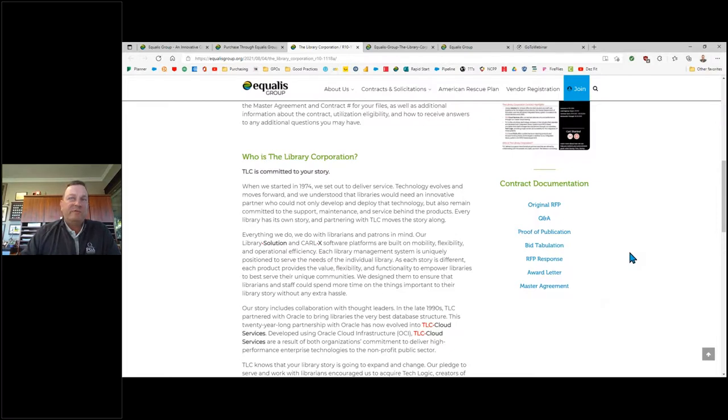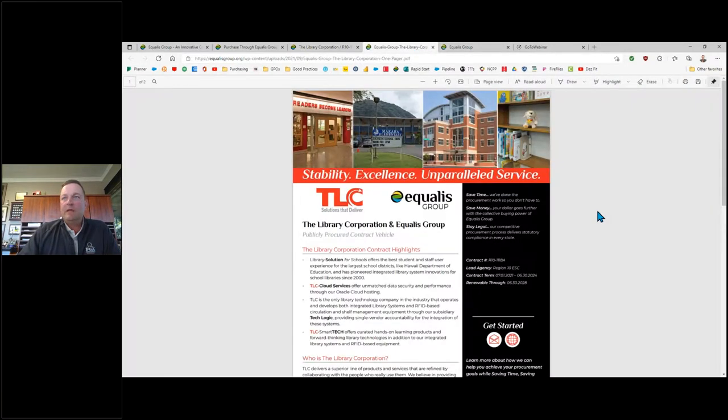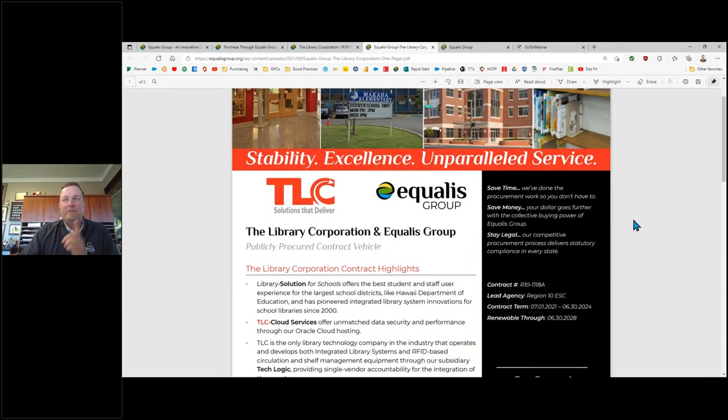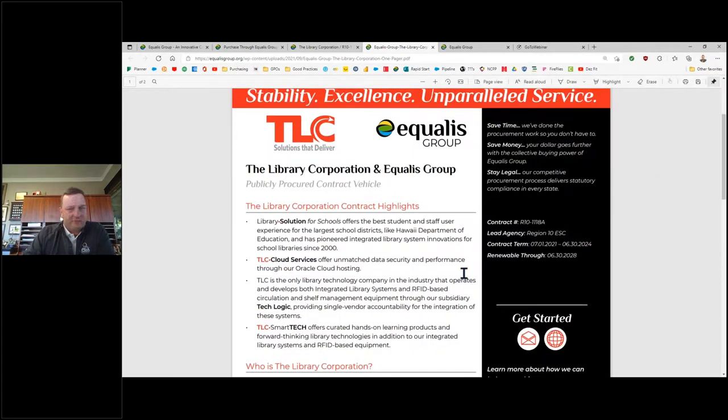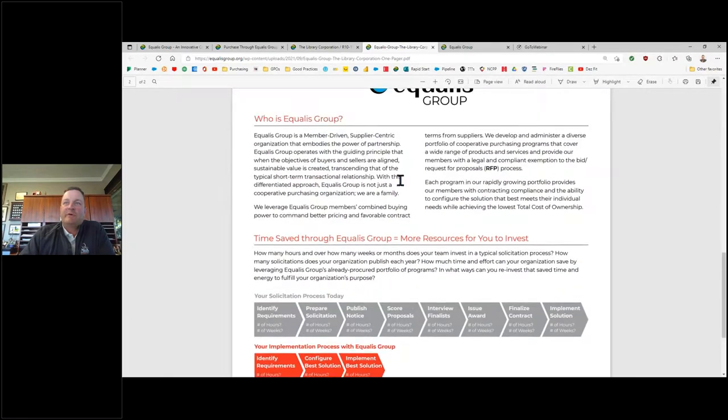So all this information is right here. You don't have to search for it, it's right there. We have a document right here, a contract overview, and it prints front and back. It's a one pager. The first page is a lot about what we just looked at on the landing page. So this is something that can be circulated internally, emailed to folks within your organization. On the back page, there's a little bit about Equalis Group right here.